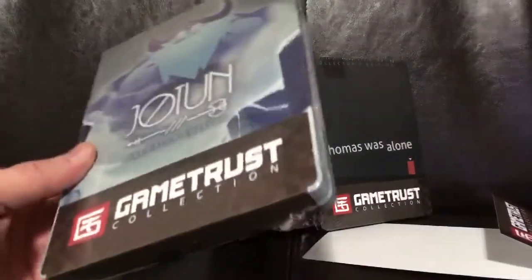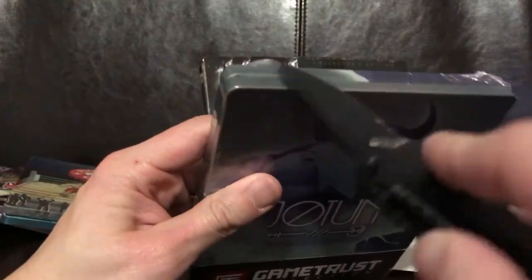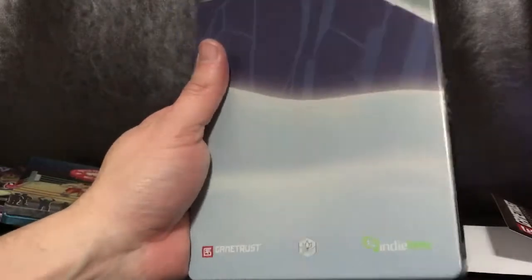All right, let's go to the next one. This one is Jotun. If any of you guys can tell me how to pronounce that one, if I did it wrong, I apologize to the creators of the game. And then here is how it looks on the front, the Steelbook. Here is the back. And then if we take out this here, this is how it looks.